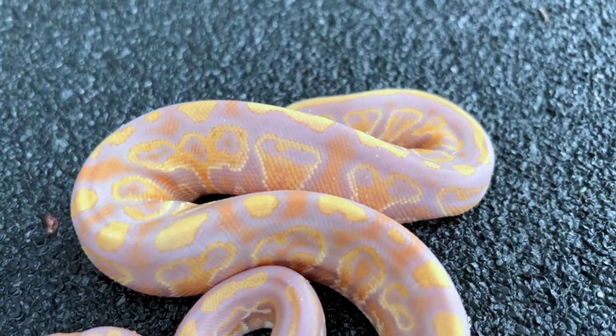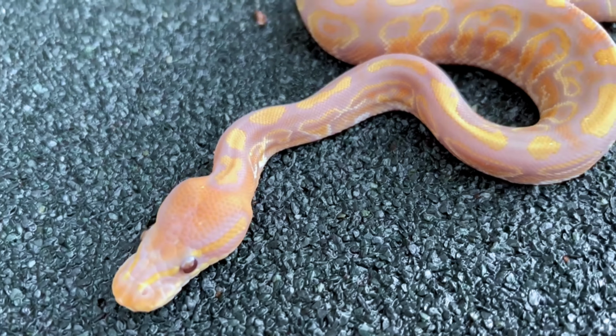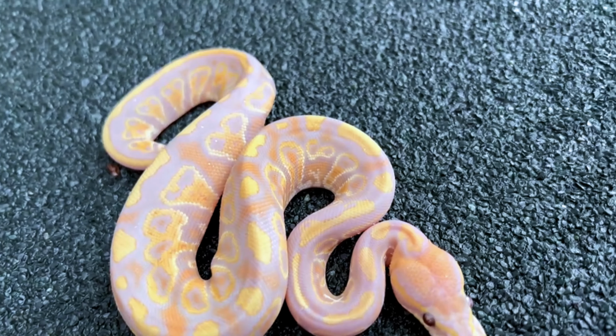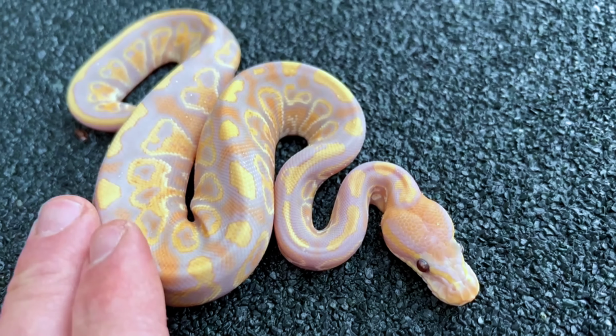Look at that. Look at those purples. That Super Hurricane with the rainbow is just spectacular. Look at that orange head. I really think this might be Super Enchi. This one might be the best one I've ever produced. Probably should have kept this one, but that's how it goes. Can't keep everything. This one really is beautiful.